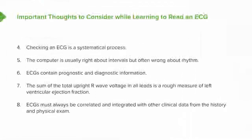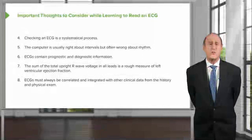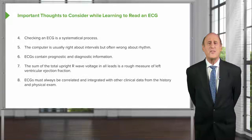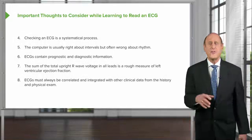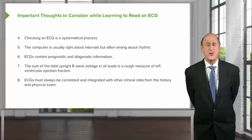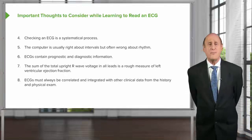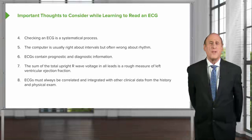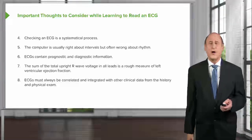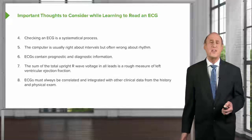And of course, the ECGs must be correlated and integrated with other clinical data from the history and the physical exam. It's the same thing the radiologist tells you in interpreting the chest X-ray or a CT scan. If you give them some clinical information so they know exactly what to look for, in fact, you get a better answer in terms of helping you clinically. And the same is true with the ECG. Looking at the cardiogram when you know something about the patient is often more useful than just reading the ECGs blindly.